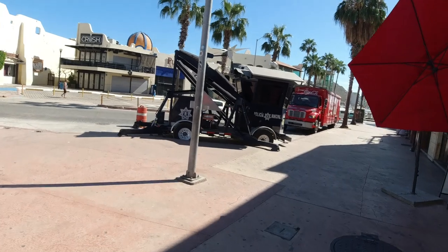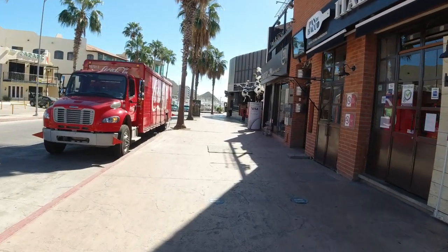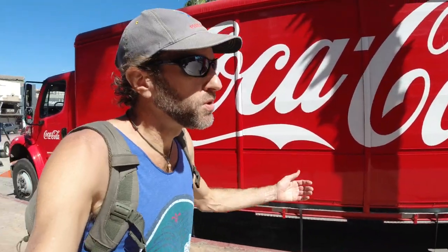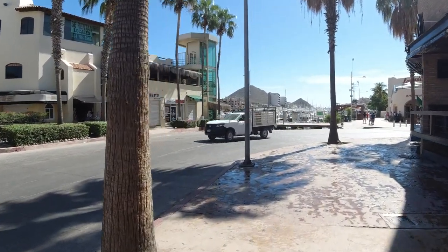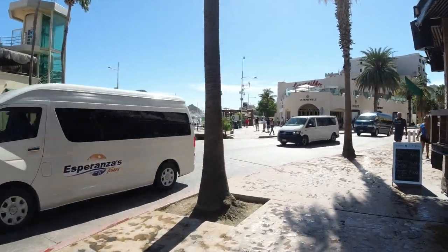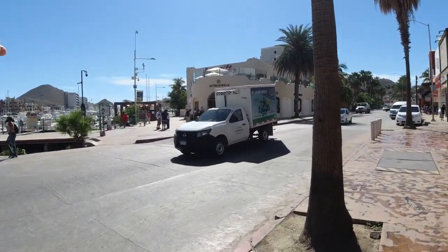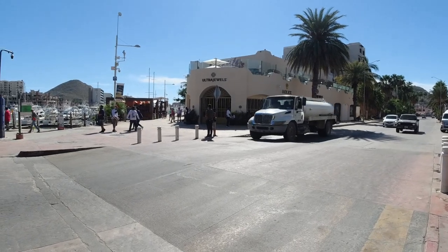As I showed in the last video, there are mobs of hawkers trying to sell you tours and coke and weed and whatnot out on the boardwalk here, and I'm not really in the mood for dealing with that whole scene, so I'm hoping that going this way will get me away from the center of the tourist trap here, and that it will be a nice walk. Well, it looks like it's still going to be the tourist walkway, at least for a little ways here, but anyway, going to go this way and get to a nice beach hopefully, and get a taste of Cabo San Lucas.